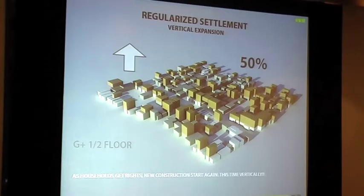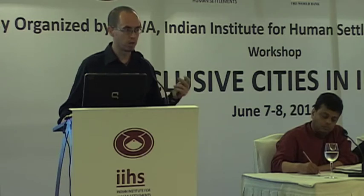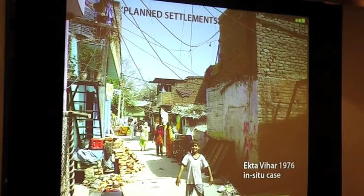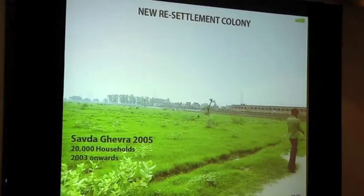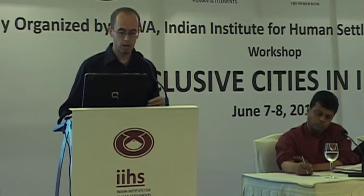And then unfortunately now the trend is vertical growth, and I say unfortunately because there is an inverse correlation between safety, health, and the number of floors. These are two slides that show Ekta Vihar, a resettlement more than 30 or 35 years old, and this is a new one, 2005 Savda Ghevra. Of course, there are many problems in resettlement colonies.